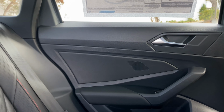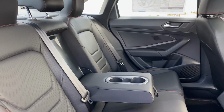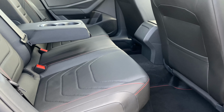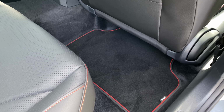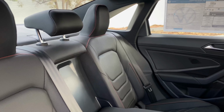In the interior, this car is loaded with a lot of stuff, like leatherette seats with red straps around them, in a really cool looking seat. The red straps make it look sportier on the inside as well. Even the carpet has a red line with the GLI badge on it. That's absolutely beautiful.